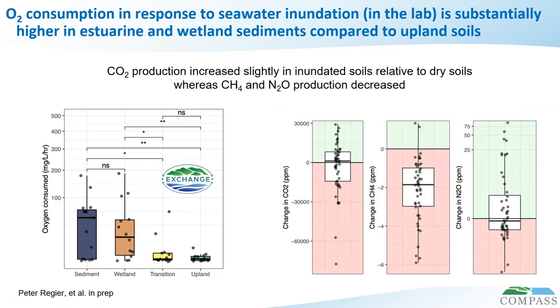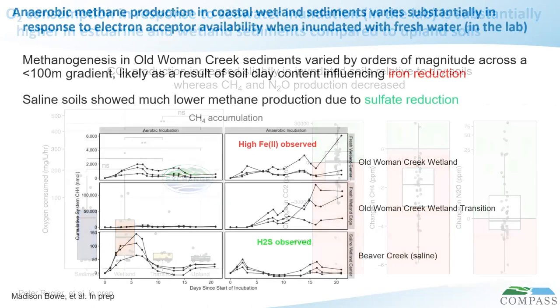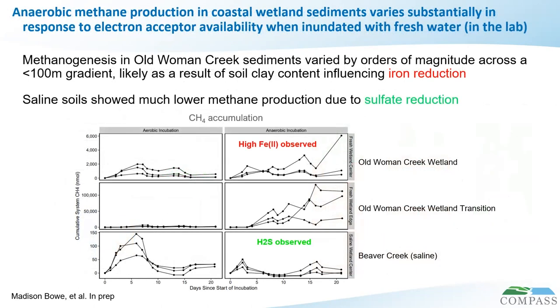We also looked at greenhouse gas production, and obviously this result's obvious. We saw a decrease in methane production when we added seawater to these soils and a slight increase in CO2. We did some other experiments. In this case, we added just freshwater to a couple sediments collected at Old Woman Creek, a freshwater system, and Beaver Creek, a saltwater system.